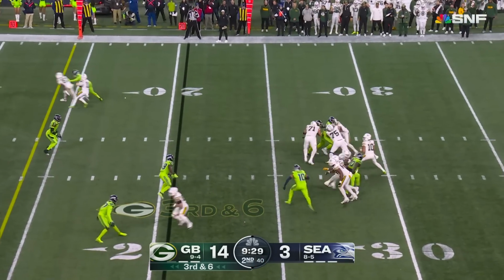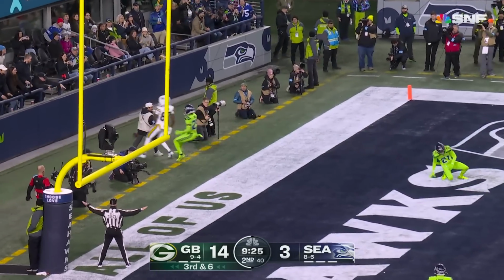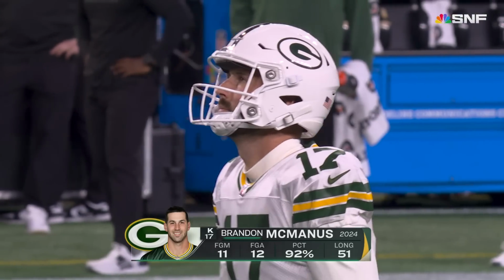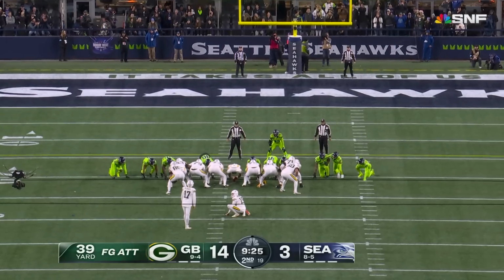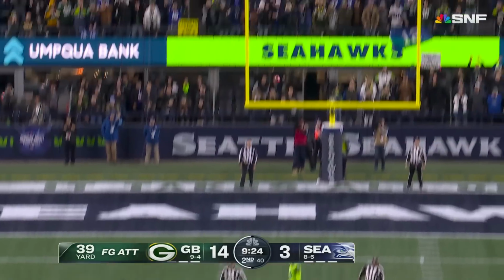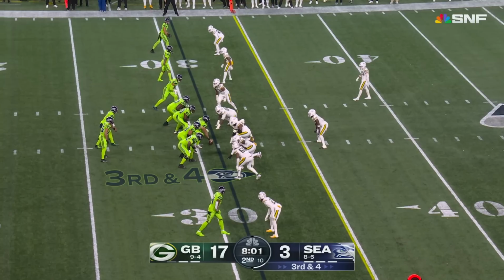3rd and 6. Love scanning, flipping to the back of the end zone. Doubs didn't get turned around, and it was incomplete. You see the numbers for McManus. He's taking over the kicking duties here for the Pack. 39-yarder. 3 drives, 3 scores for Green Bay.